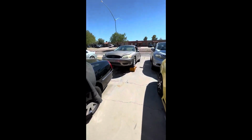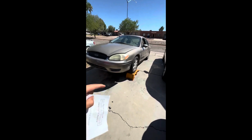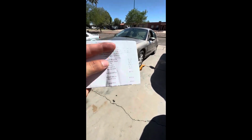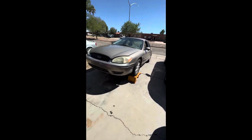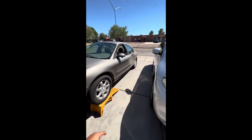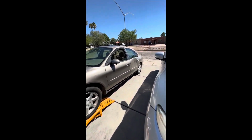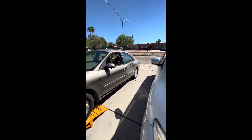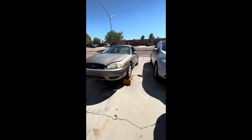Alright, we're back at the headquarters. They got on ramps, oil change, coolant flush. And the total for that door was $60. That's not a bad deal. I could take this back and they'll give me $7 for it. I'll probably do that. Honestly, probably not. I don't really give a shit that much. But yeah, I'm gonna get started with that.